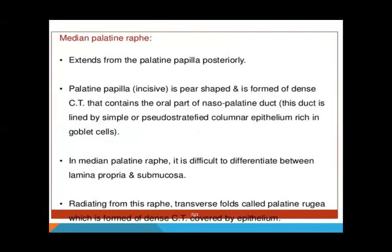The median palatine raphe extends from the incisive papilla posteriorly. The incisive papilla is pear-shaped and is a form of dense connective tissue that contains the oral part of the nasopalatine duct. This duct is lined by simple or pseudostratified columnar epithelium rich in goblet cells. At the median palatine raphe, it is difficult to differentiate between lamina propria and submucosa. Radiating from this raphe, transverse folds called the palatine rugae are formed of dense connective tissue covered by epithelium.